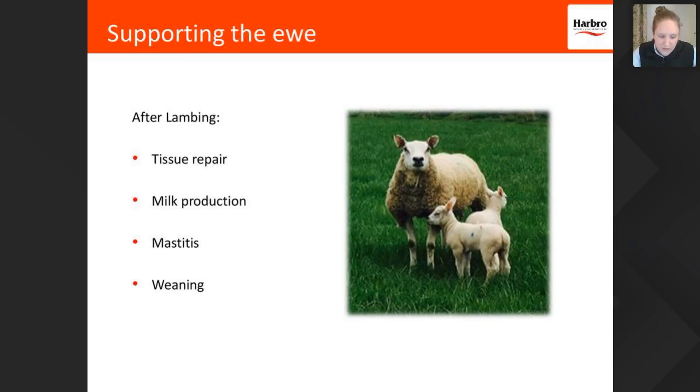A recent HDB and Warwick study showed that 5% of ewes get acute cases of mastitis, of which about 50% of those die. 90% of what's left lose the affected side, so probably no use for next year. And above that, a further 20 to 30% suffer subclinical cases. That's a huge proportion of your flock that can be affected by mastitis.